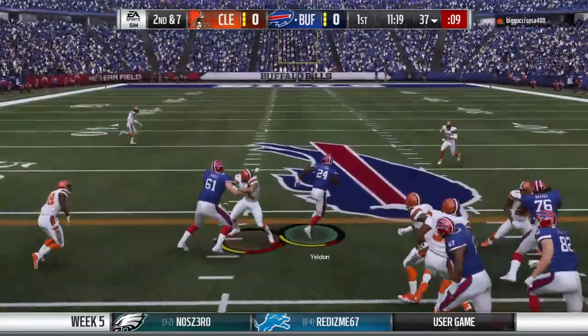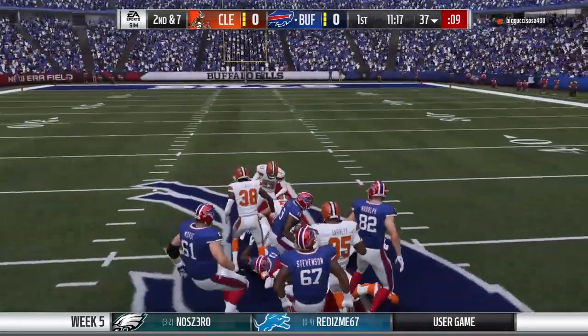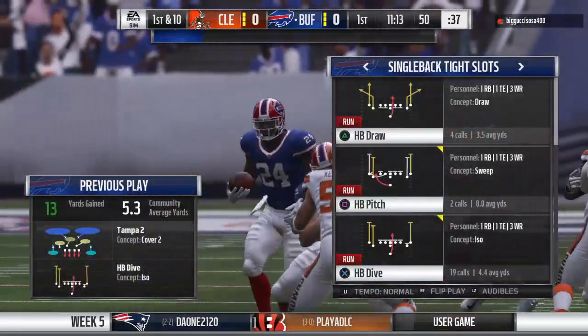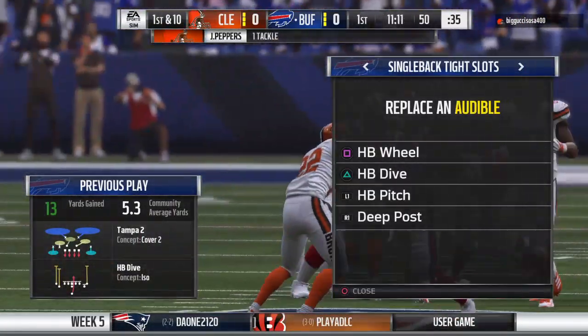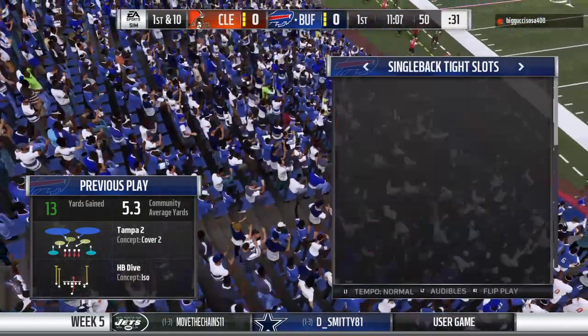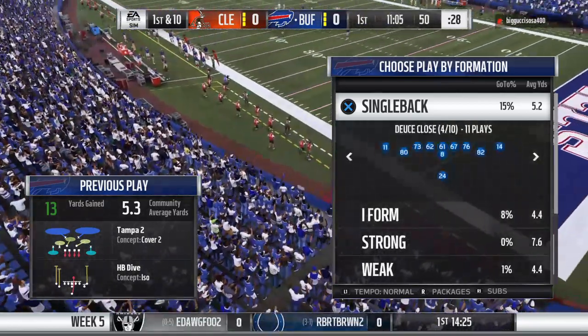Now a first carry for T.J. Yeldon. And he'll be stopped right at midfield. It's a gain of 13 and a Buffalo first down. And that's a run that'll energize an offensive line. They'll take that one all day long. Fundamental breakdown by the defense. You've got to be able to make plays on the edge.